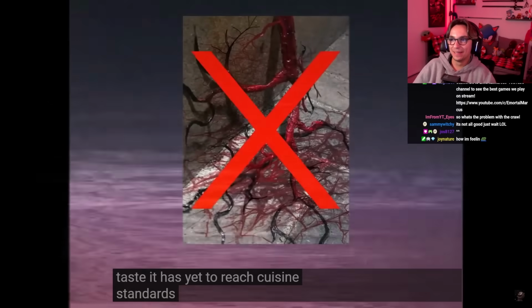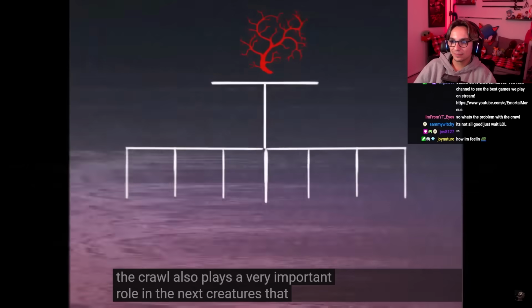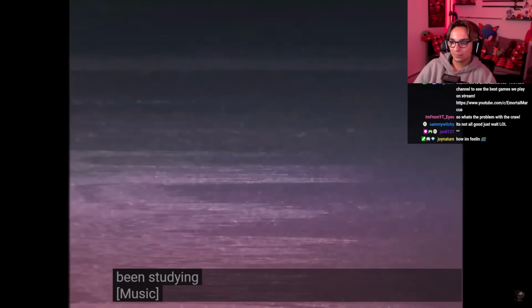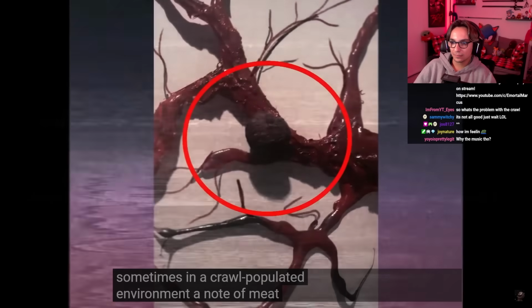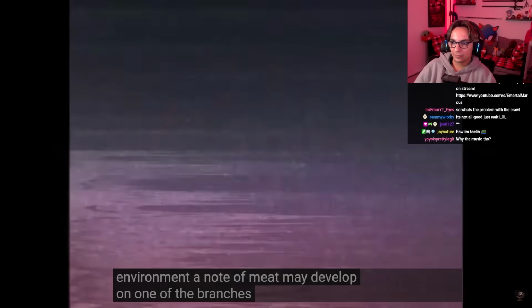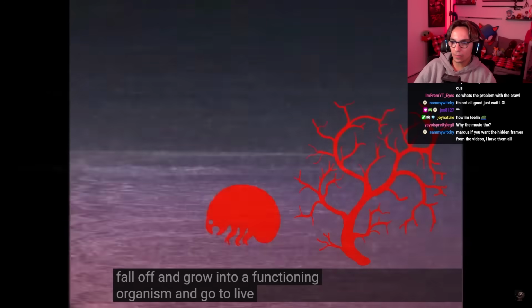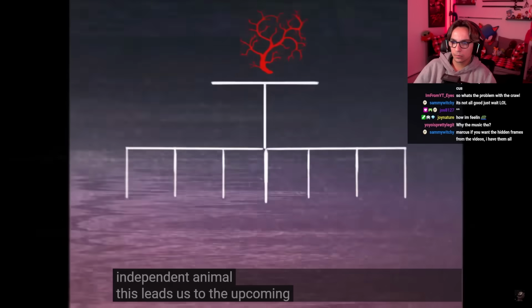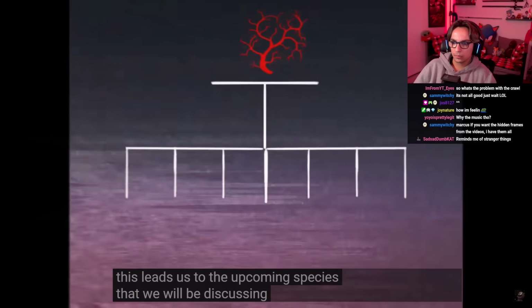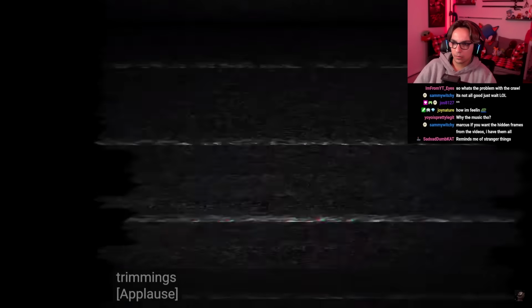The crawl also plays a very important role in the next creatures that we have been studying. Sometimes, in a crawl-populated environment, a node of meat may develop on one of the branches. This node will fall off and grow into a functioning organism, and go to live on as an independent animal. This leads us to the upcoming species that we will be discussing. The first of these creatures are the Trimmings.